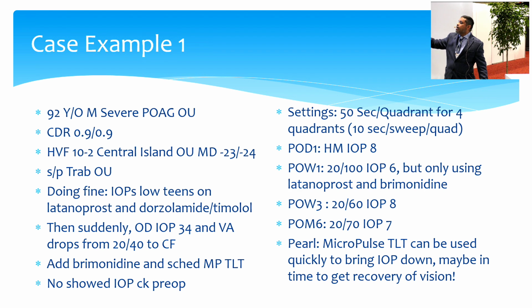So he has lost some vision related to this whole event, but his pressure's under control, and he went from count fingers really back to 20/70. And so this is one of the pearls about MicroPulse Transscleral laser therapy. You can use it quickly to bring down the pressure and maybe in time to recover vision. There's not as much difficulty in counseling the patient about it because it's not as invasive of a surgery as going back for a tube shunt, right? Because he's already had a trab.